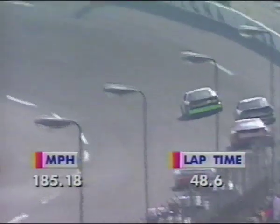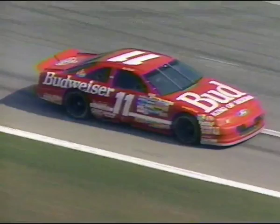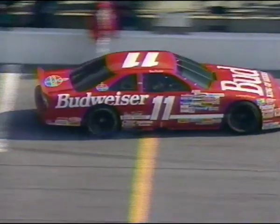The left side tires have been on there since they started this race. They've gone a half a race with them. That's what they wanted to do, especially if they run under green flag conditions, be able to run at least half of the race on left side tires, change the right side every time.